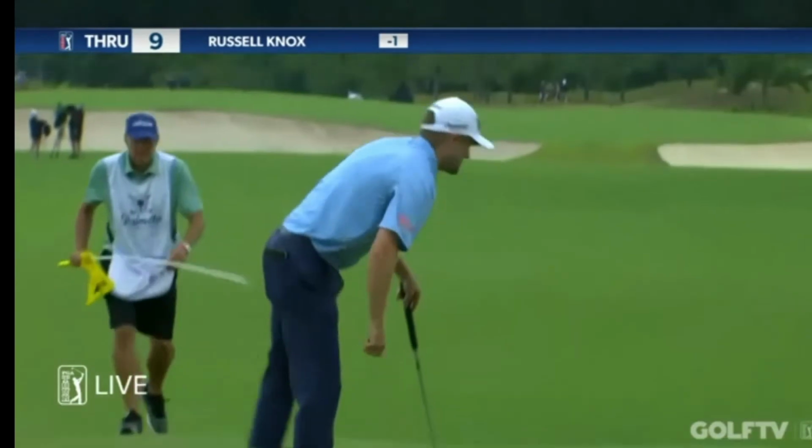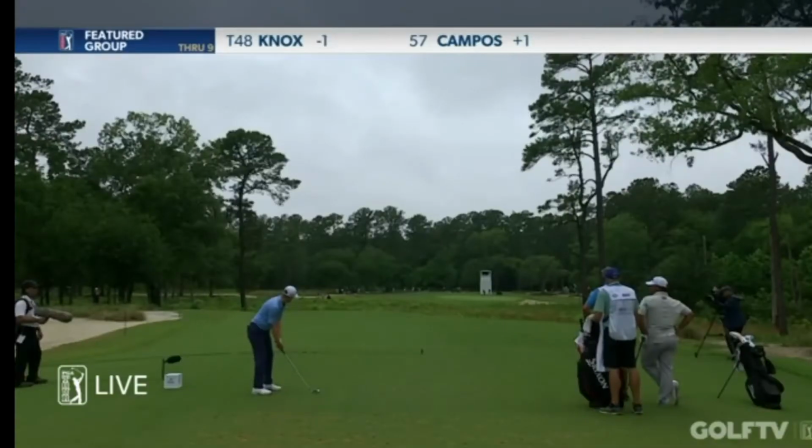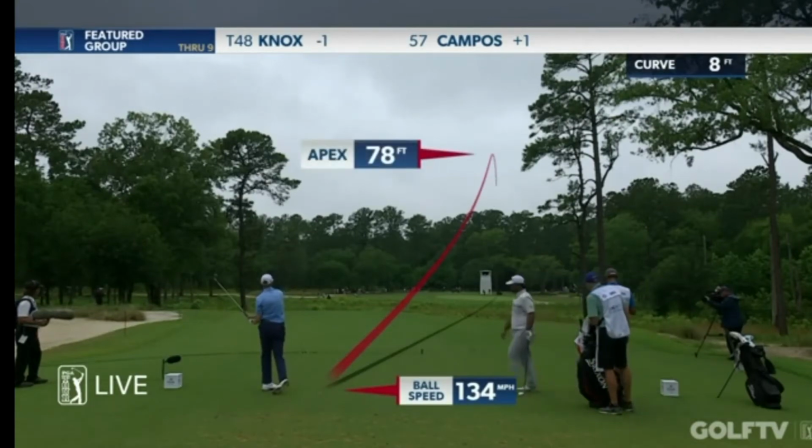All right, no issues there for Knox. In for bogey, drops back to -1. Well, the 10th today, playing 184 yards, downhill slightly. What little wind is here is just off the player's right and down.